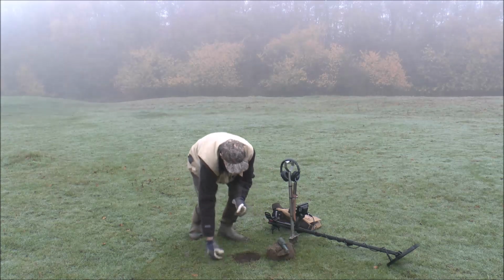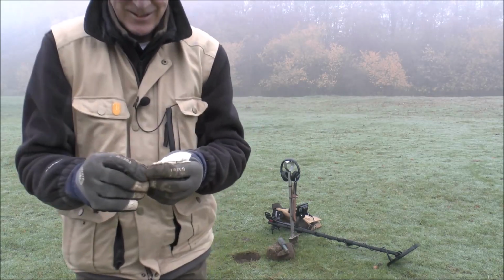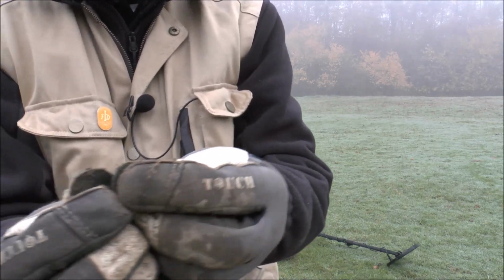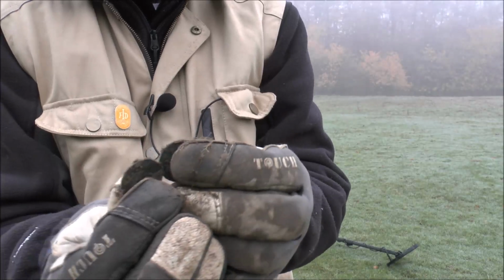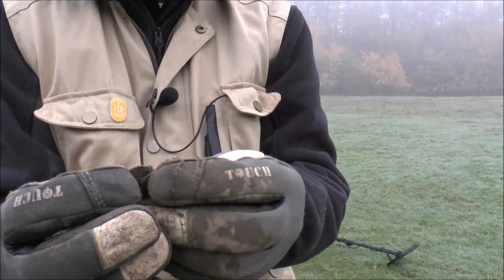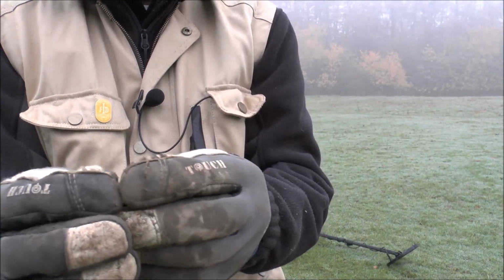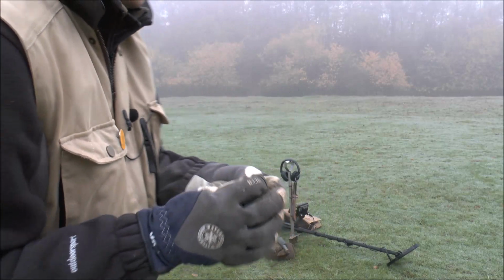Oh, I'm well happy with that. And two for the price of one. Get in. There we are. Two little, what I assume to be Victorian halfpennies. Right, I'll pop them in the boxy thing, and I'll have a nose around a bit more.